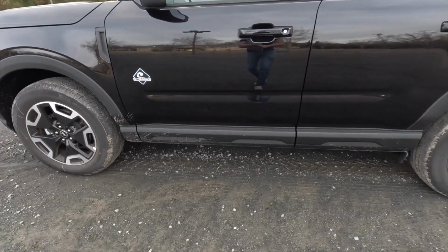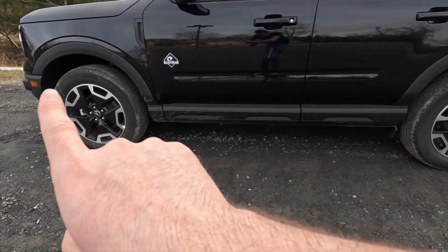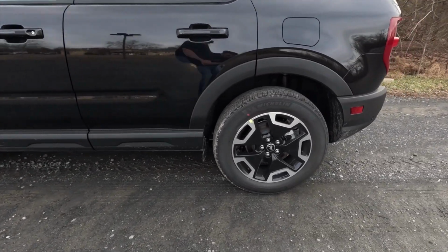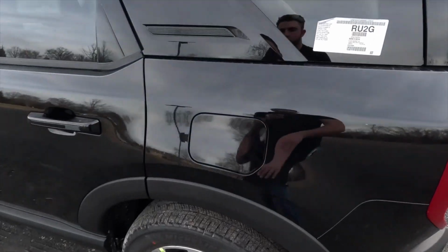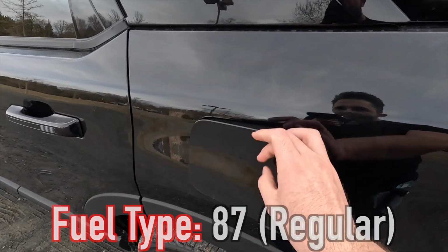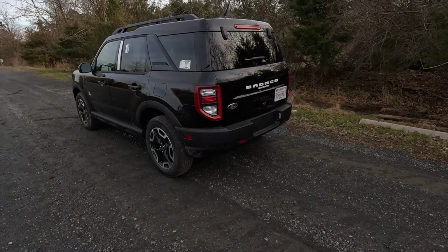And then at the bottom of all of your passenger doors, you get that satin black cladding again. You get the satin black arch moldings, you get the satin black cladding, and again, you get those arch moldings here in satin black, as well as that satin black rear bumper. You also get a capless filler neck. 87 octane will do you just fine with this thing. And then here is a rear 3/4 shot of the Outer Banks.